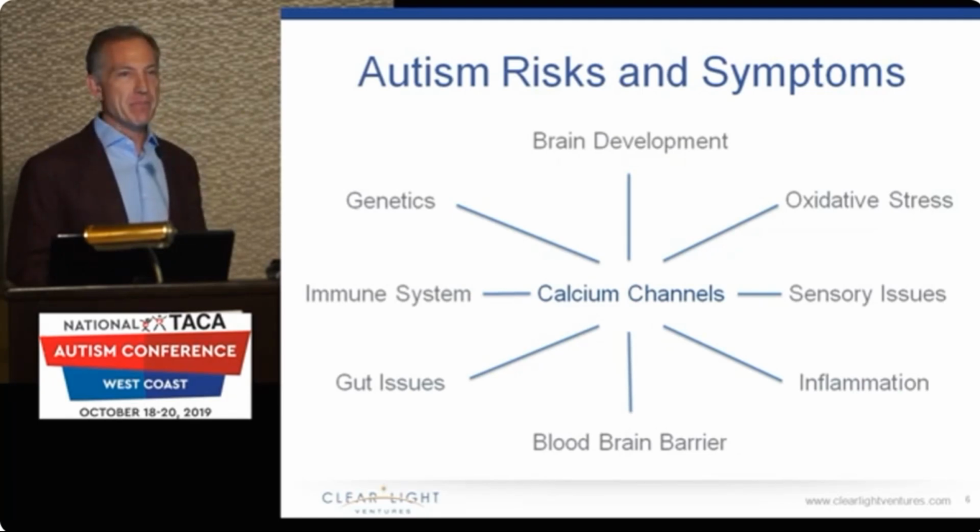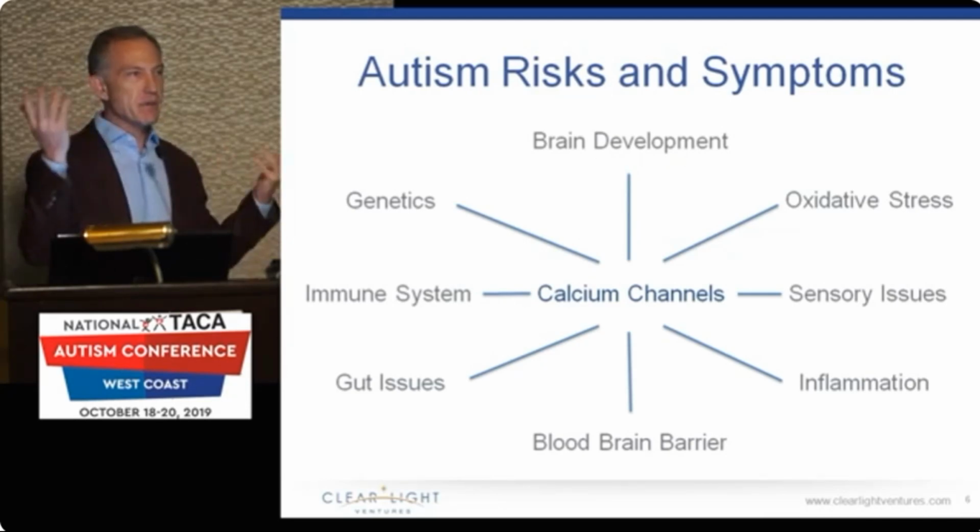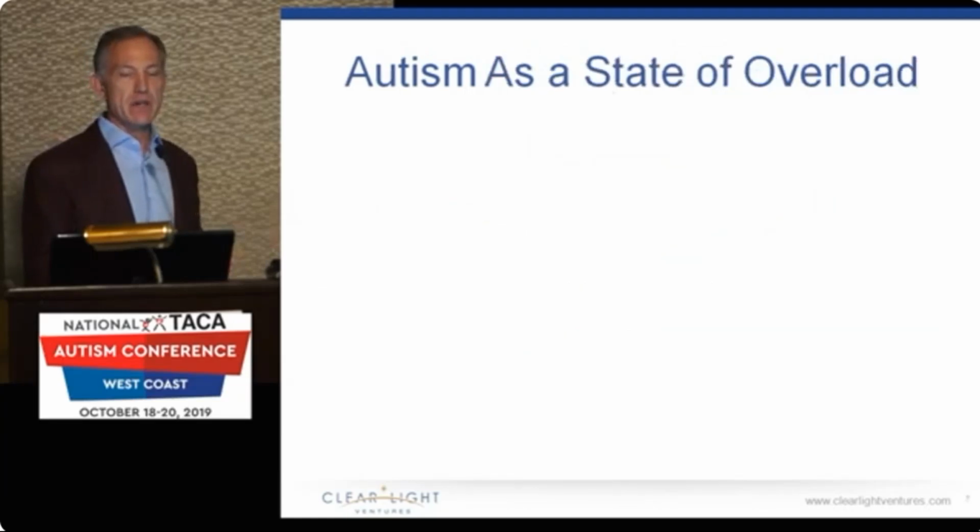So that paper was just remarkable for me. Martin Pall sent that to me, and I just started putting things together, and people don't talk about this so much. So the calcium channels, it is confusing. You see all these symptoms all over the place, but there is one common pathway that's most suspect.